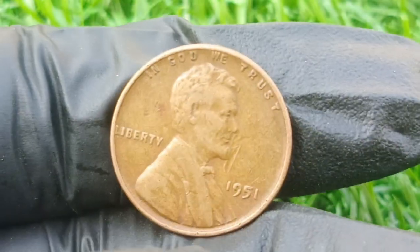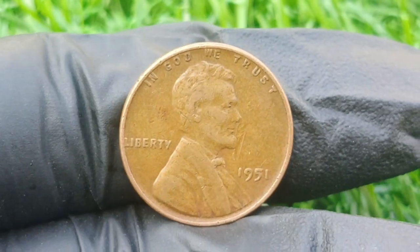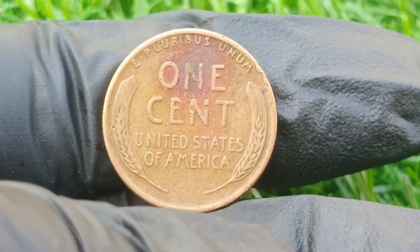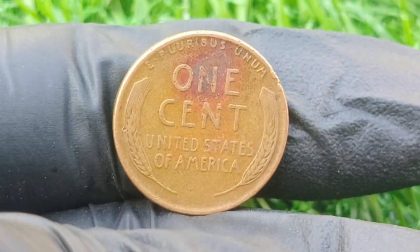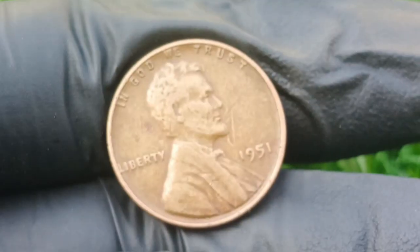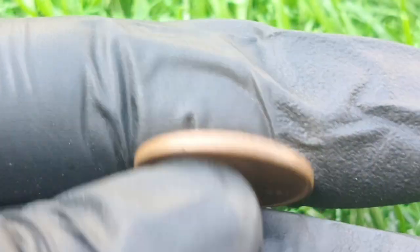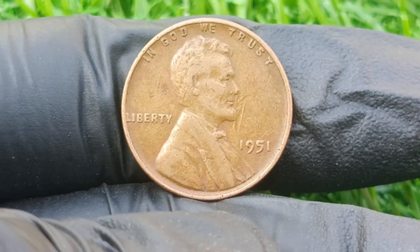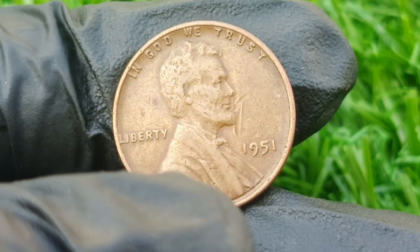A standard circulated 1951 wheat penny in average condition is worth a few cents to maybe $1 or $2, nothing that is going to change your life. But within that ocean of ordinary coins, there exist extraordinary anomalies, minting mistakes, die varieties, planchet errors, and striking irregularities that transform a 1-cent coin into something worth more than most people earn in a lifetime, and it is those anomalies that we are here to talk about today.